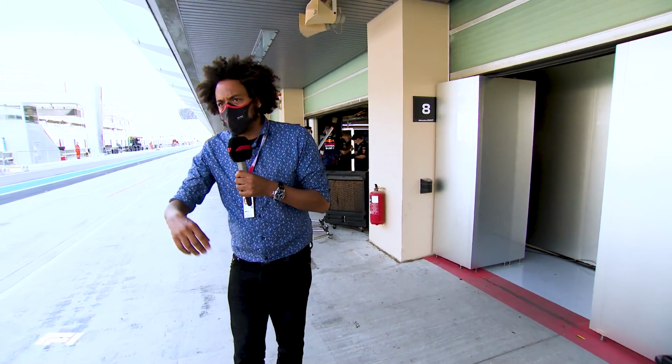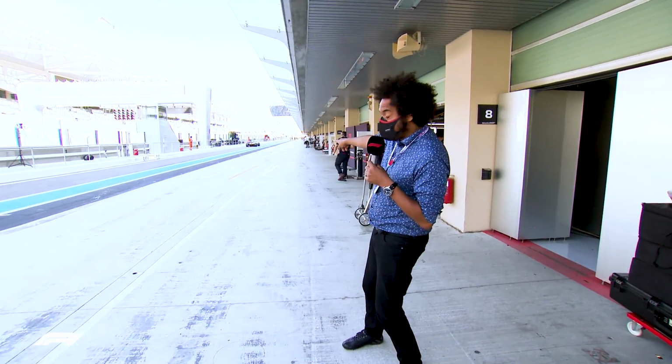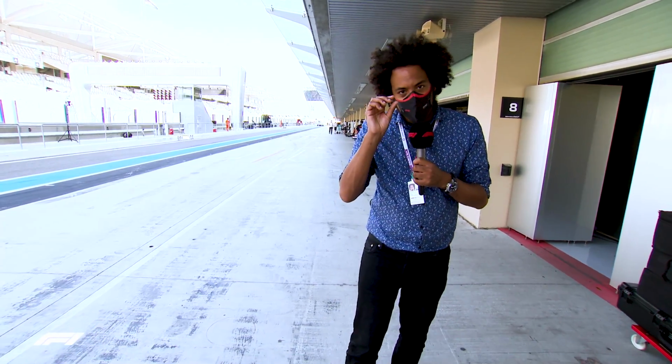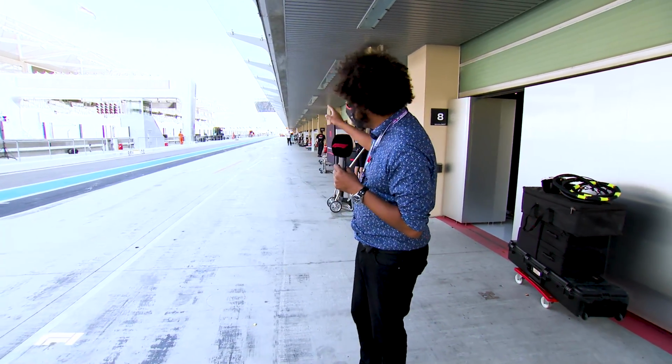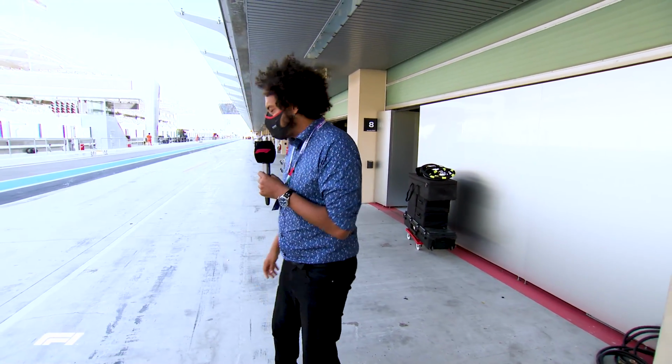Now, just before I say that, look at this Haas coming in, and you can see that light on the back of it. That white light is what I was talking about earlier. That's the tyre bulge light that they were looking at. So it's obviously Pietro went back out and Schwartzman took a break. That's why I got confused earlier on.